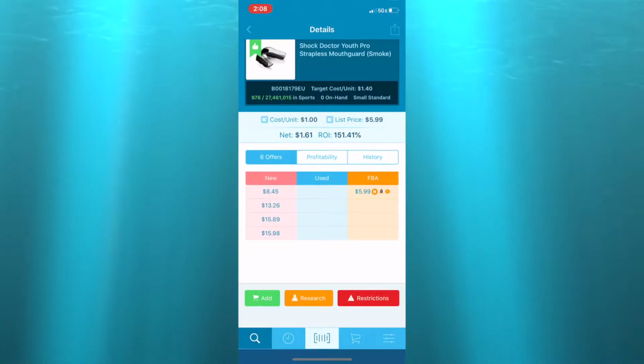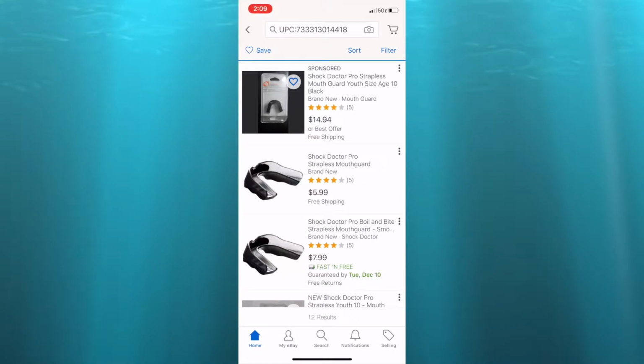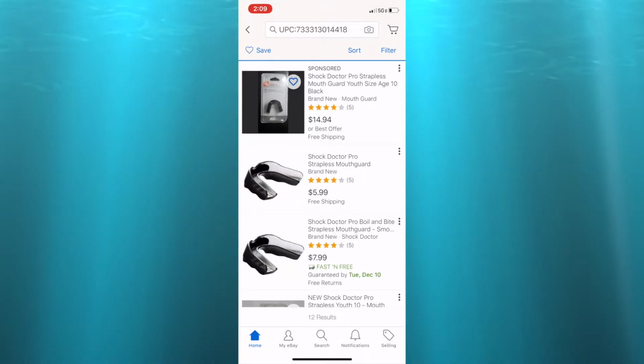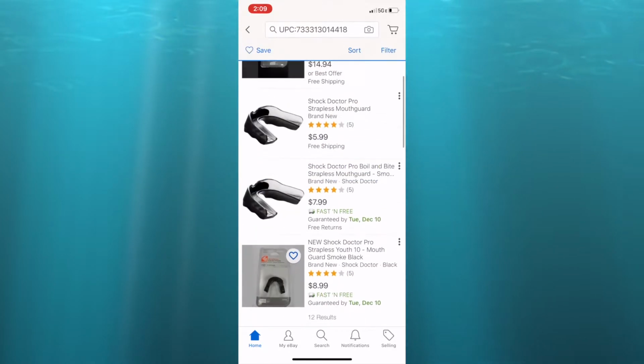I just clicked check restrictions to see if there's any restrictions on selling, and there aren't any. And now I'm researching the same item on eBay, and it looks like they're going for around the same price, but I'm going to make a bit more margin because they're $15 with free shipping, which means I will make a couple dollars more per item.